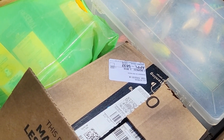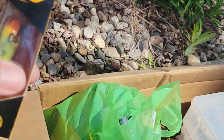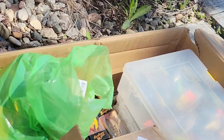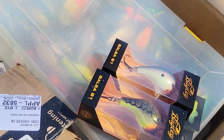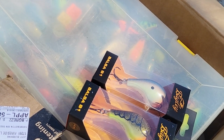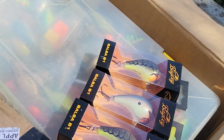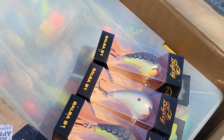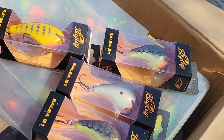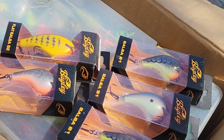Peeling back the layers here. Where do we even start? There's some stuff in here. Some new stuff. I grabbed several of the new Bagley balsa B1s and several new colors. I've seen some of these repainted. They seem pretty legit. Some flat sides. So a bunch of the Northland crankbaits here.